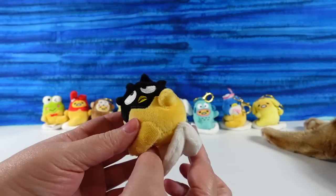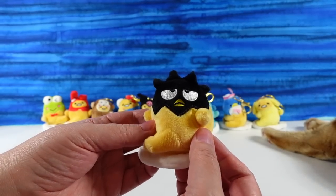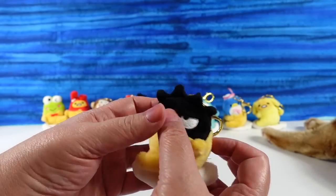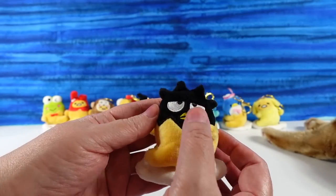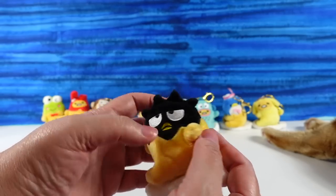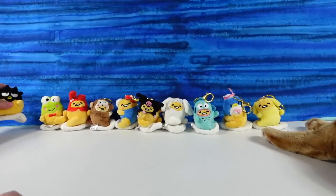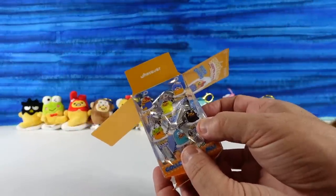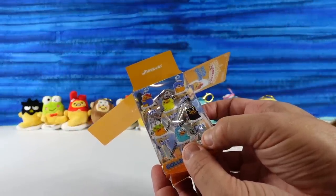Okay, I have... oh, no, I don't have a duplicate. I have Bats Maru. And that's the mystery. Is this the mystery? That is the mystery. Awesome. So Bats Maru looking kind of grumpy. Cute little beak. I like his eyes. Really cute little Bats Maru. So then who are we missing? We are missing just one, right? Choco Cat. Oh, no Choco Cat yet.